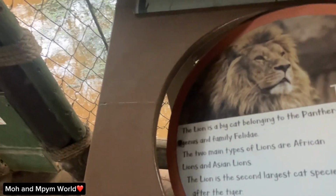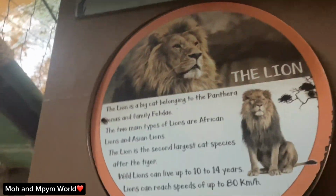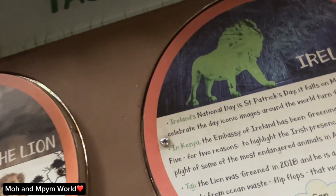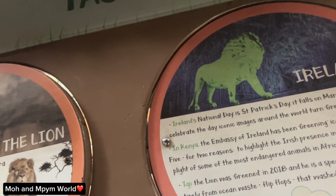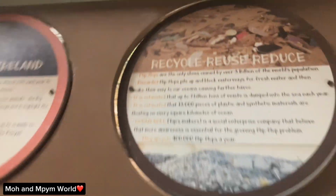The lion is a big cat belonging to the panthera genus and family. There are two types of lions: African lions and Asian lions. I didn't know that. Ireland's national day, St. Patrick's Day, falls on 17th March. Then there's recycle, reuse, reduce.